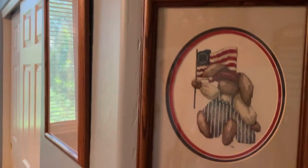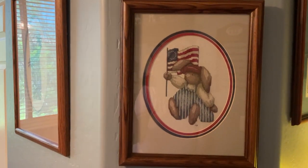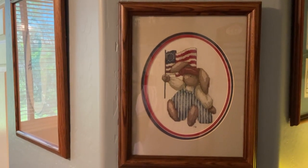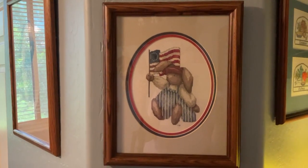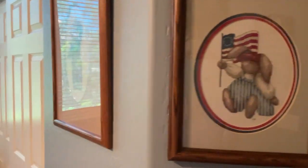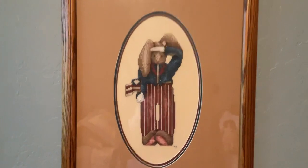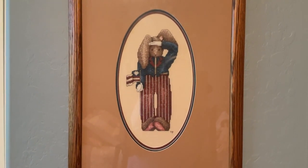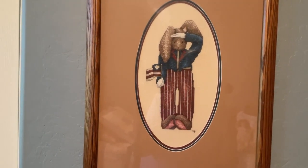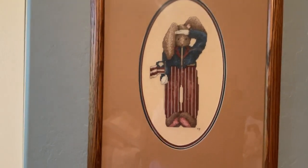Here is another one of my cross stitches, one of my all-time favorites. Once again, it is a rabbit. Very Americana, so I'm pretty sure I did this when we were living in Georgia. And the same with this one here. Pretty sure he is also while we were in the South. It could have been Virginia. I'm not sure. Like I had mentioned before, I put my initials on them. I wish I had dated them, but I did not.